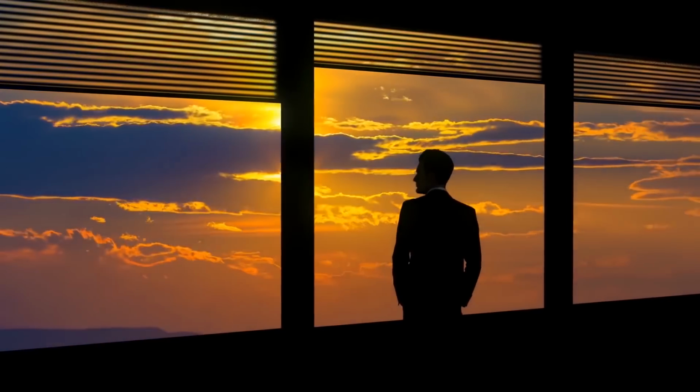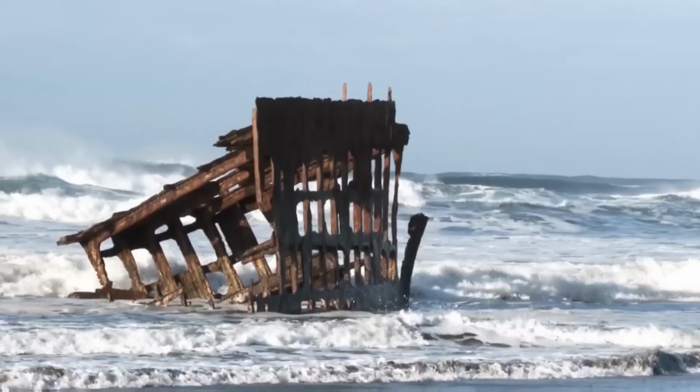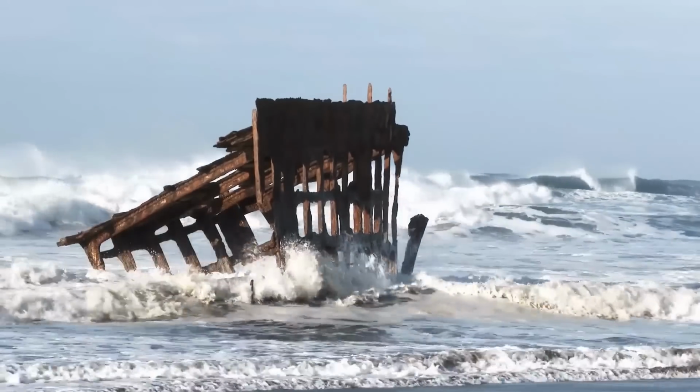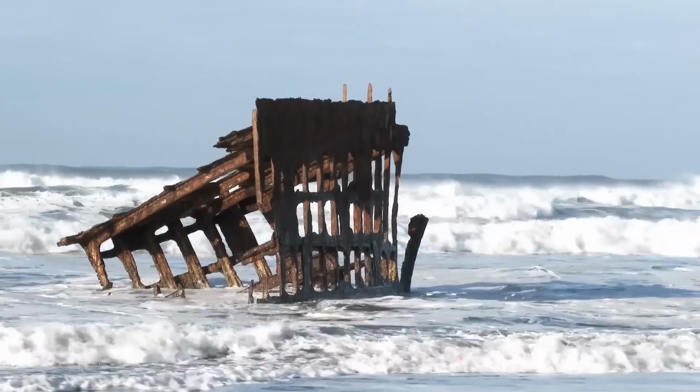Someone purchased the salvaging rights in 1917, but never did anything with the ship. It's still there, sitting in the water as a shell of its former self. All that's left of the Peter Iredale are its bow and a few ribs and masts.